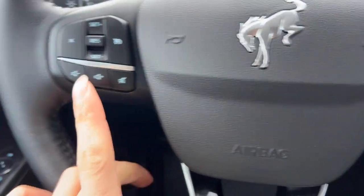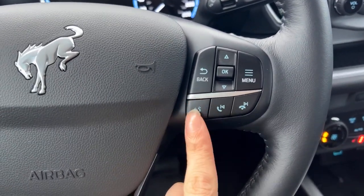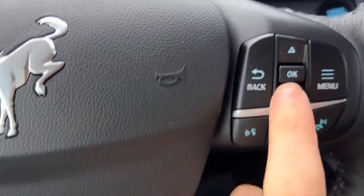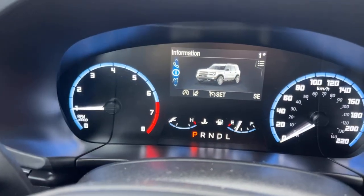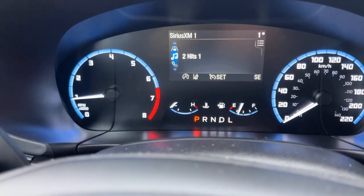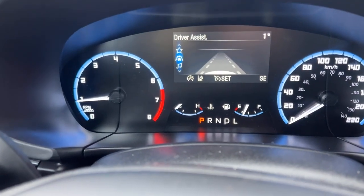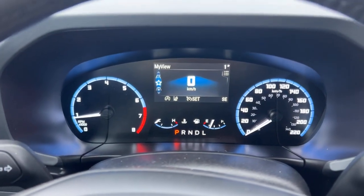We got your volume controls there, up, down, and mute. And then you got your Bluetooth hands-free calling there with voice recognition. And you also have this little directional button here that you can use to navigate through these various menus here. So you got your vehicle information that you can see. We have your phone, Sirius to tell you which radio station you're on, or if you're on Bluetooth, what song's playing or anything like that. Your driver assist system. You have a digital speedometer there as well, which is super helpful.